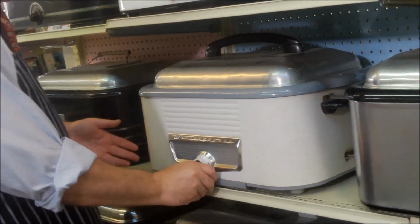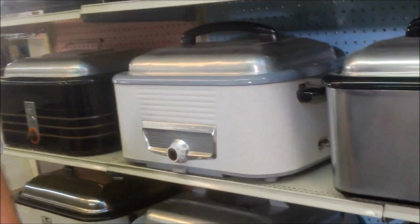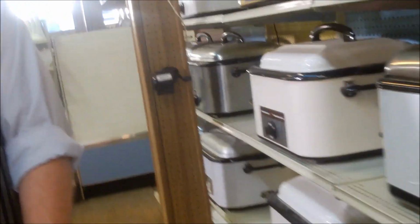So there's the Westinghouse. Oh, that one is stuck. I will have to work on that. So now we come down over here, Mayor, and we get to the Nesco.